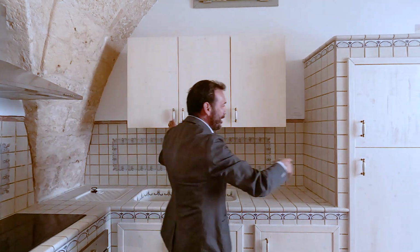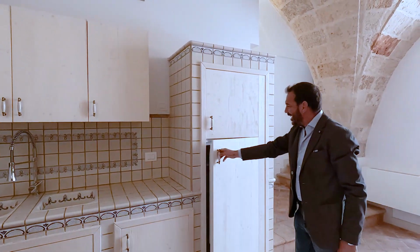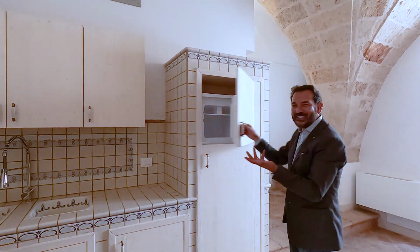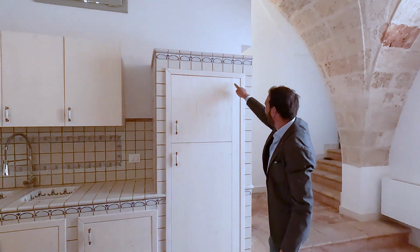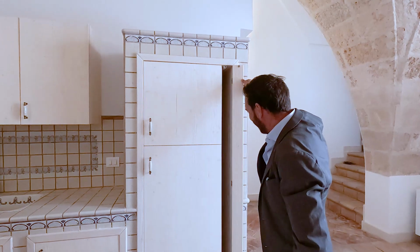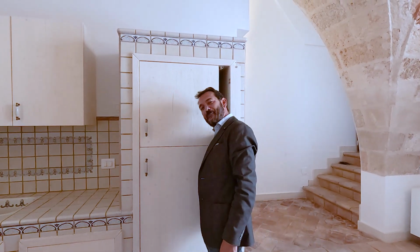Then beautiful, a new fridge was installed and it's built inside, and freezer. Isn't that incredible? You look at it and it's all concealed, but look at this. Where do I keep my broom? That's where I keep my broom. I keep my broom in here.